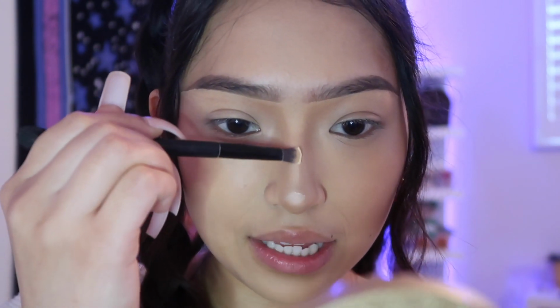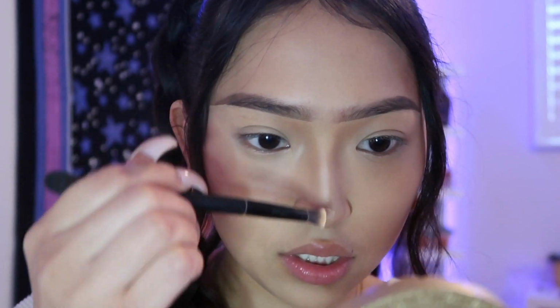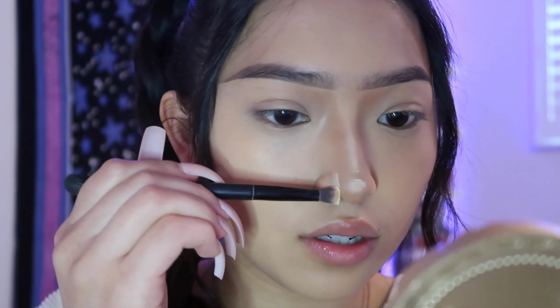and I'm going to put the banana shade, or the highlighting shade, on the bridge of my nose and on the tip. And I'm also going to do it on the sides. I think this is the e.l.f. blush brush, but I'm going to just use it to contour my face.